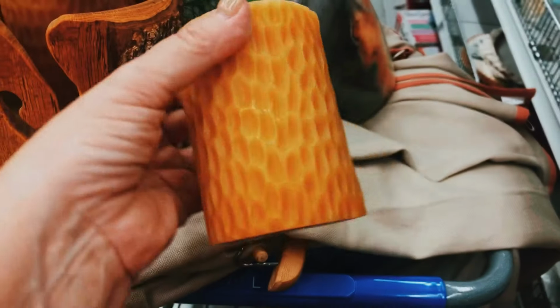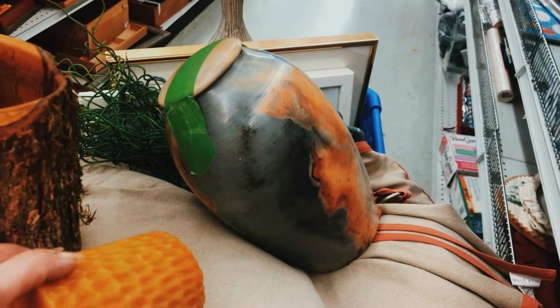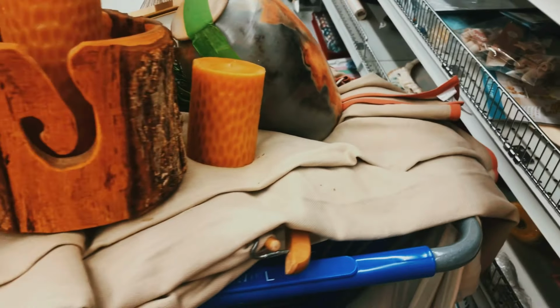Well, as you can see, I found some really great finds, and I did pick up this vase. As it had a crack in it, I did decide that I was going to use it in my own home. And then, of course, I found some more curtains. So I was really happy with what I found.